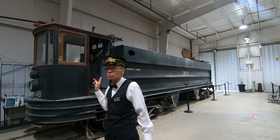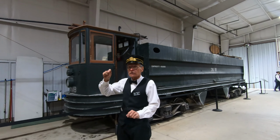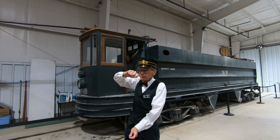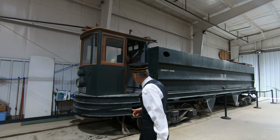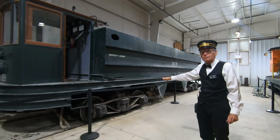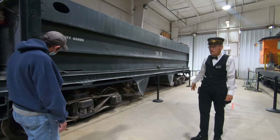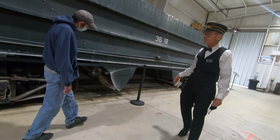This car is unusual in that most ballast cars are side loading or side dumping cars. When they go out to where they're supposed to fill in the rocks, they will dump off to the side and somebody has to shovel it in between. This has a center dump, and so it just dumps it right along the rails, the inside of the rails. So this is actually a very unusual car, and we're lucky to have it.